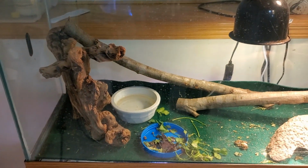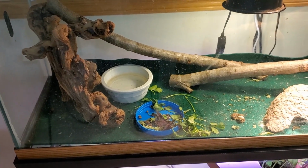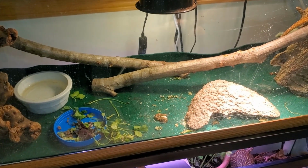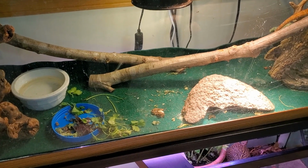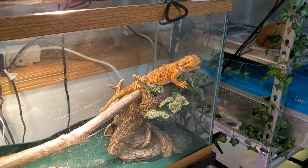Anyway, I just gave Mango a delicious cilantro breakfast here, and he thanked me by taking a large dump right there. You are a dirty lizard. Dirty, dirty lizard, you.